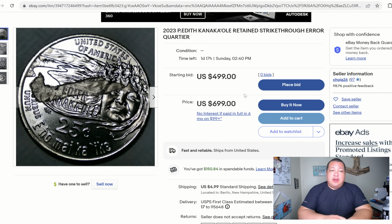But yet again, another really cool error coin to be on the lookout for. So make sure you guys are aware of that.